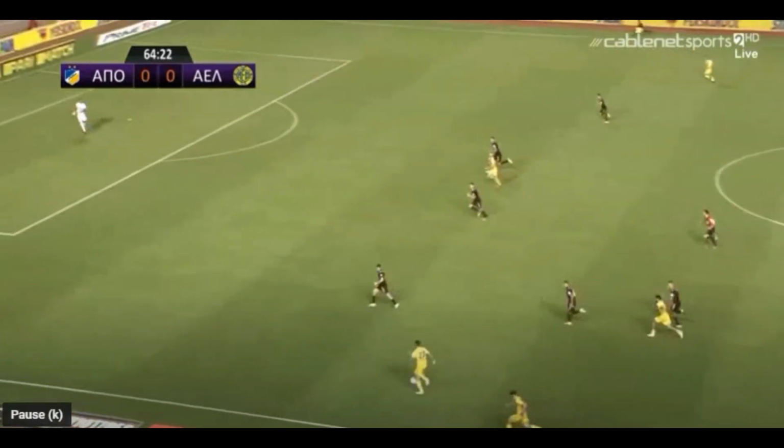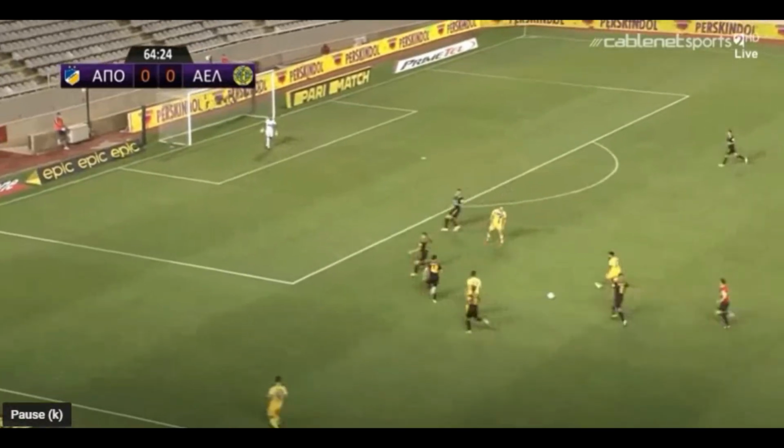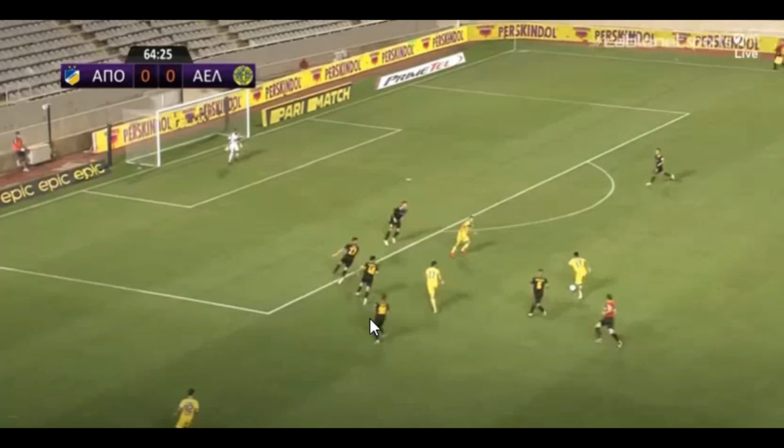Here we go. The fullback is overlapping. Now, he's got options. He can either play it to the centre forward, play it square, or play it down the flank. He plays it inside. Now, you got a situation that is very, very dangerous for AEL. Notice you have 1, 2, 3, 4 players in like an L shape. But no one is picking up this guy, even though you got about a 5-yard distance here. And still no one is on the fullback.